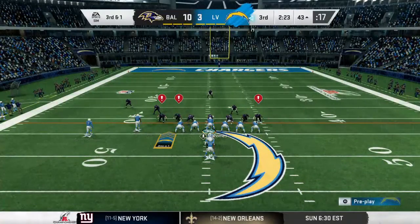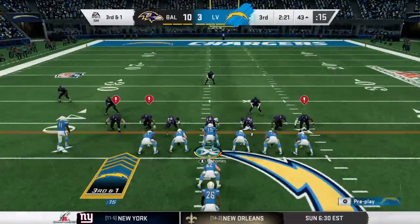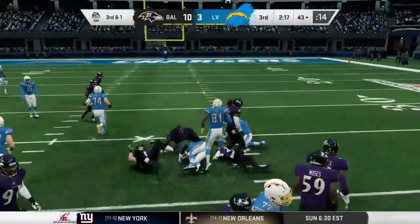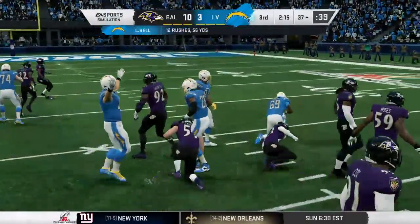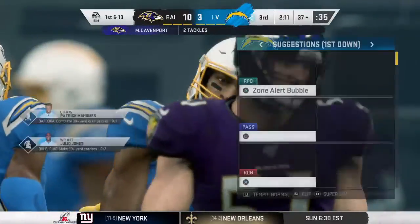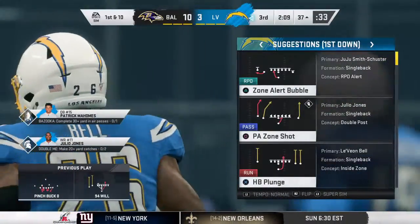This is 3rd and 1. Very likely 4-down territory, even if they don't get it, though. They'll try and run for it with Bell. And he will have a 1st down as they get him to the ground at the 37. They get 6 on the pickup there as the drive will continue.